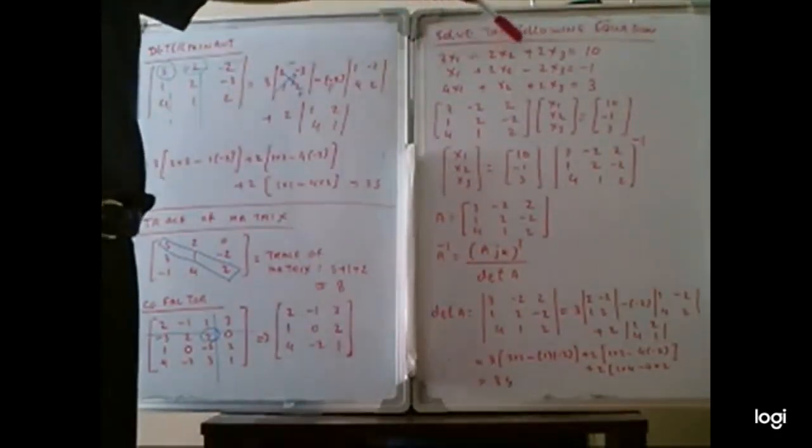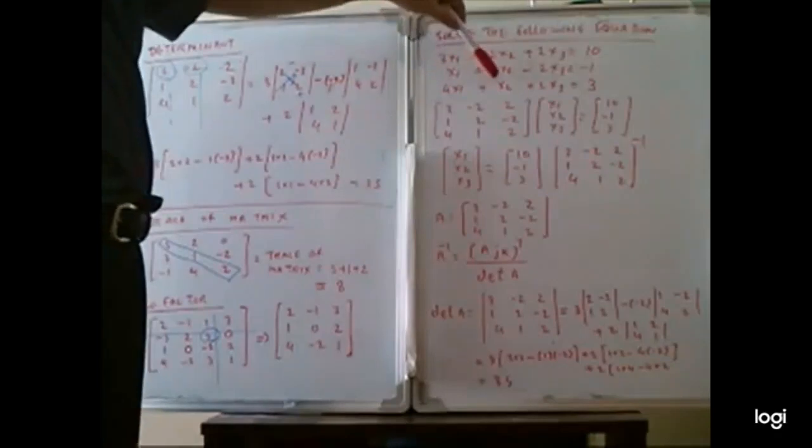Okay, so we want to solve the following equation by using the matrix like this. The equations are given as 3H1 minus 2H2 plus 3H3 equals something; H1 plus 2H2 minus 2H3 is minus 1; 4H1 plus H2 plus 2H3 is 3.